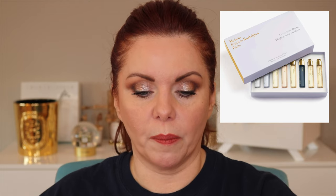Let's say you wanted to get the ones for women, although I feel like there's no such thing. You can wear anything you want. So the her and him thing, you know, I have a lot of so-called men's scents and perfumes that I wear and I love. But anyway, it's $220 and there are a number of different perfumes and each one is 0.37 ounces. So it's a third of an ounce, which is a decent amount actually if you want to try out his fragrances. So I think that's worth picking up.